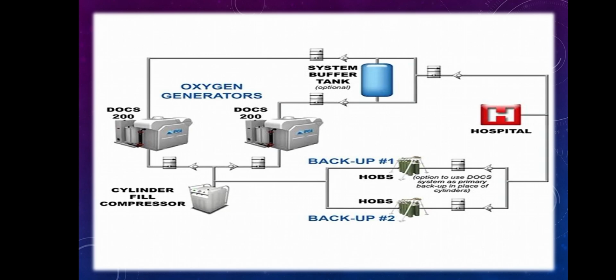There's also a cylinder fill compressor connected to the main line. This device fills spare cylinders with the oxygen generated on site. These cylinders can be stored and used as emergency backup.